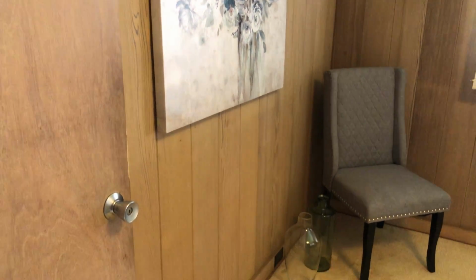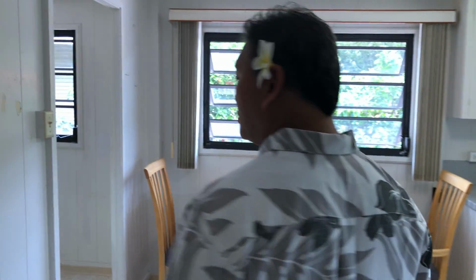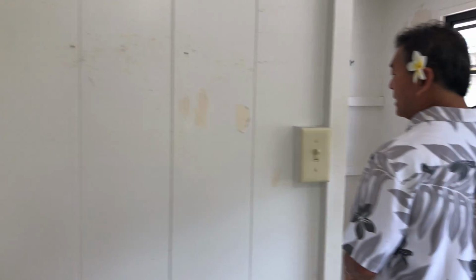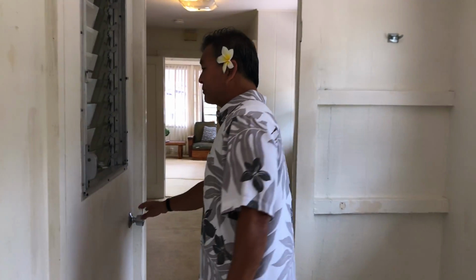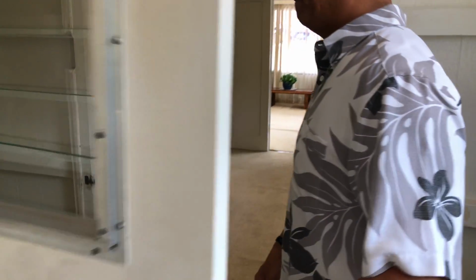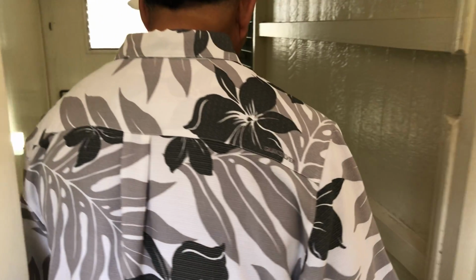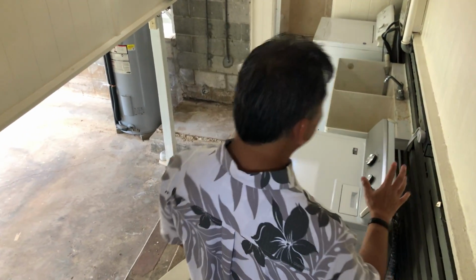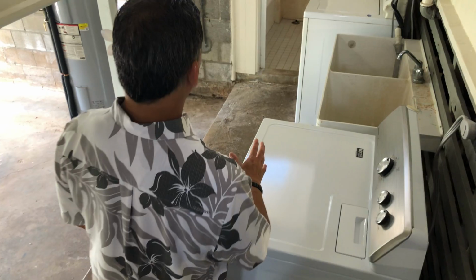Now let's take a look at what's the bonus space downstairs. Downstairs is another huge storage area, another bathroom, and another bedroom. And your laundry room is here again, completely enclosed. You're not going to get wet outside. You've got your washer and dryer here. And why don't we take you into the bathroom?